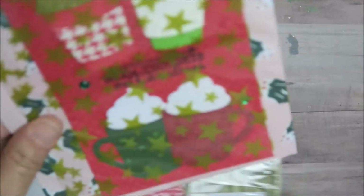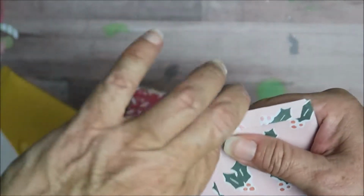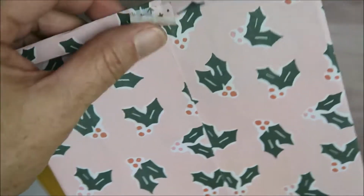So this month it was called Ugly Paper Swap. Look at how cute. Somebody gifted us cocoa mugs, and they wrapped their paper in this beautiful holly printed bag, envelope, that I think they made. Maybe they bought it. But the washi tape. And let's see their paper.